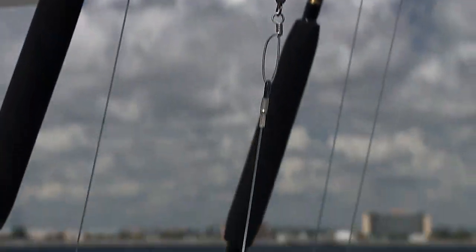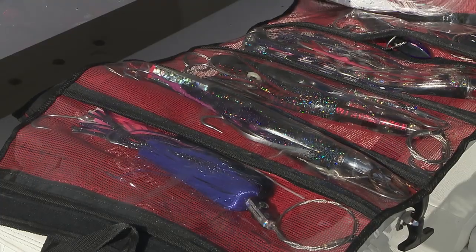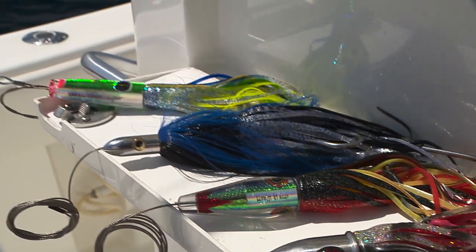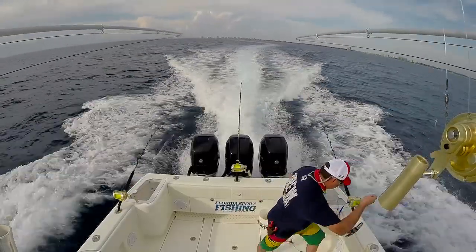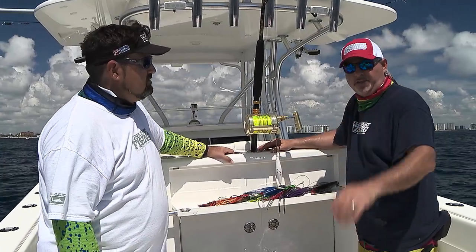If you make sure every one of your connections is perfect, and you do everything right, you've got the right gear. Little variety. You want some dark colors, some light colors for different conditions, but you put all of the pieces of the puzzle together, and I'll tell you, you can have an absolutely awesome experience.